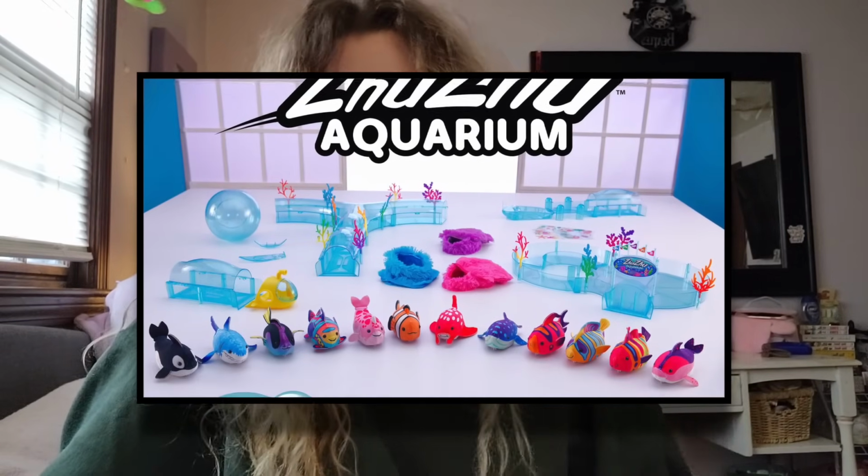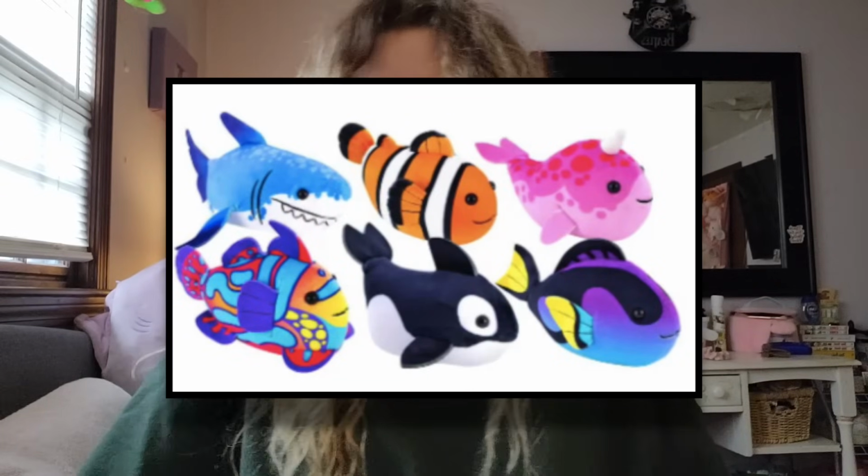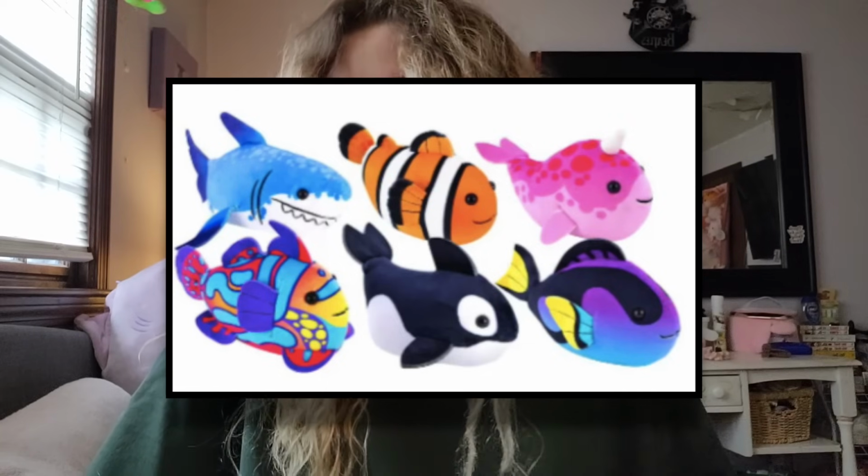Just when we thought it was over, the franchise has been revived once again in the year 2024, with their first release being Zhu Zhu Aquarium. This release is, of course, fish-themed, with sharks, clownfish, stingrays, and whales. As much as I do love this concept, I just have so much nostalgia with the hamsters, and I just love hamsters, so maybe I'm a little biased. But it seems like they're going to be using different themes for each release, or I hope so. So hopefully one day we will see Zhu Zhu Pet hamsters again.